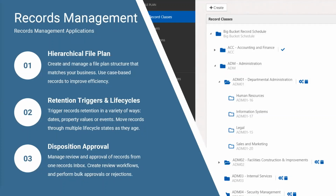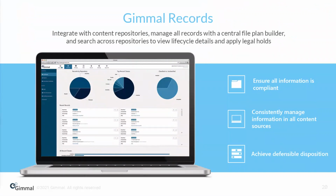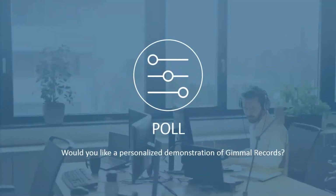And so the tools in the interface are designed to allow a records manager to easily do that, and from Gimmal, that's where Gimmal Records fits in and Gimmal Physical fits in, right? It provides that web-based environment to connect to your different repositories, to have that common view, to be able to manage, across the ribbon there at the top of the UI, to be able to manage your file plan, as well as have that visibility into all of your records out there, right? So that you've got consistency in how you manage your information. And so that kind of takes us to the end.